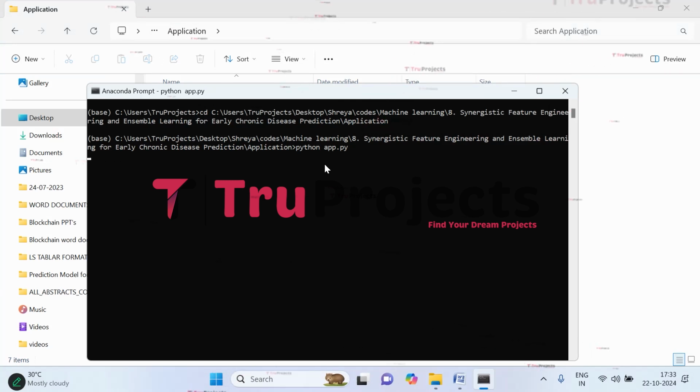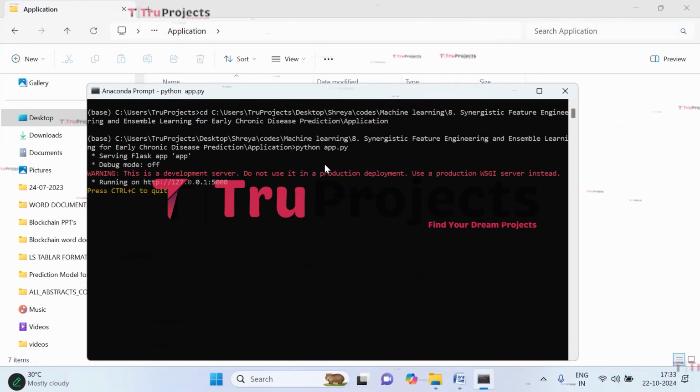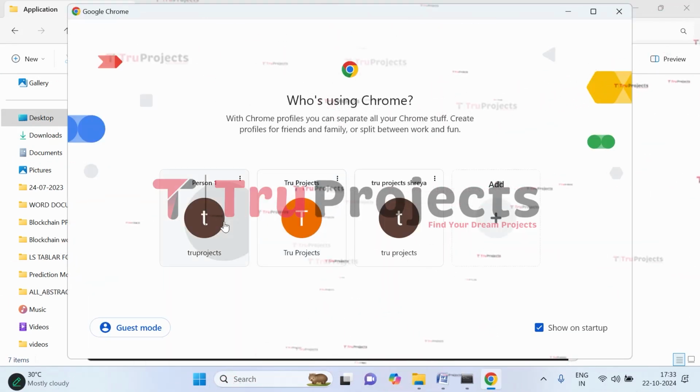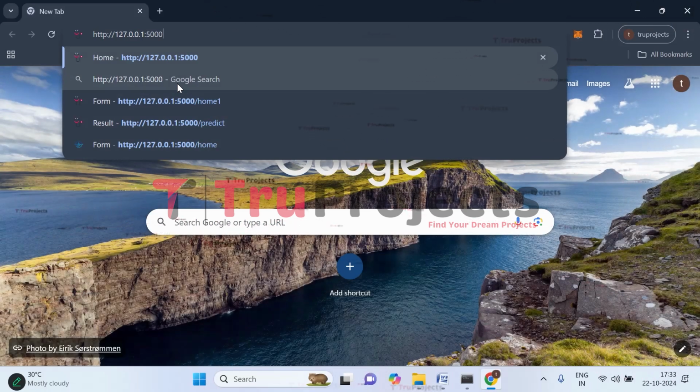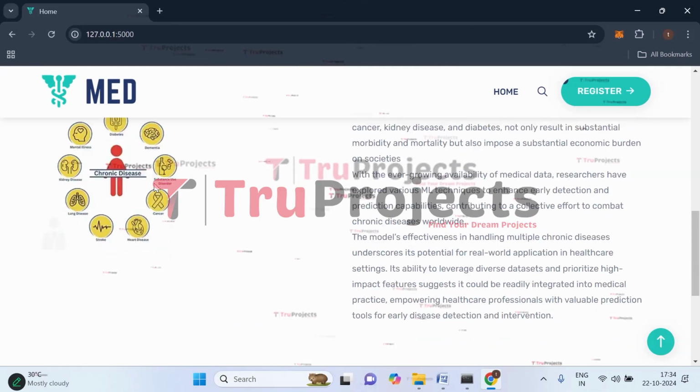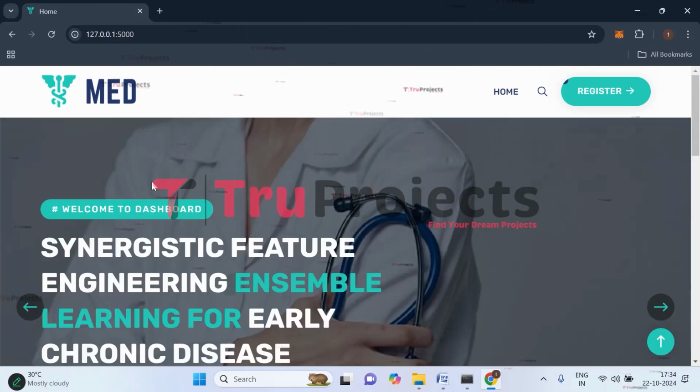This command will execute the Python script and check for syntax errors and logical issues. After running the app.py file, it will host the application at the local address, which is the host and the port. Now we have to copy this local link provided by the Flask framework and paste it in any web browser. So I'm copying the link. I prefer Google Chrome, so I will paste it in that. Paste the link here and click on enter. This is the web page of the project, which is displayed in the browser, and this is developed using the Flask framework.